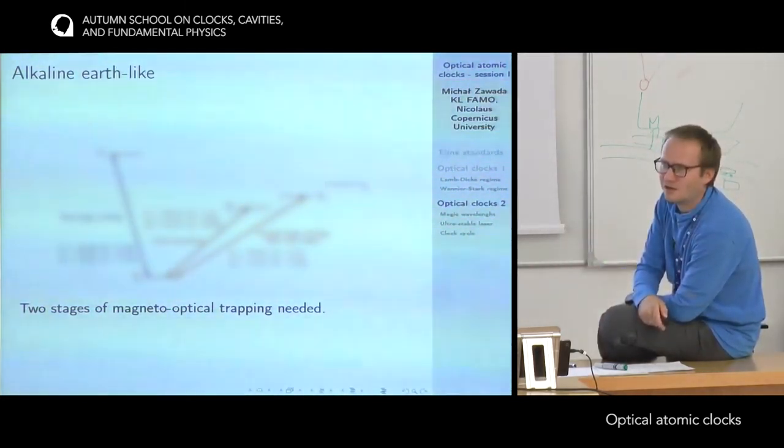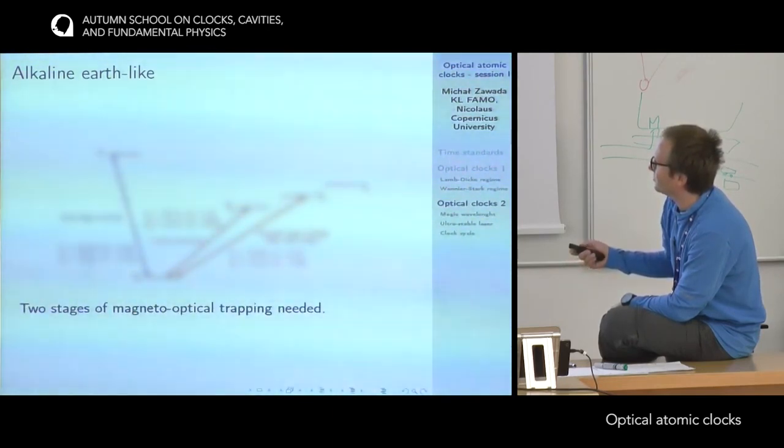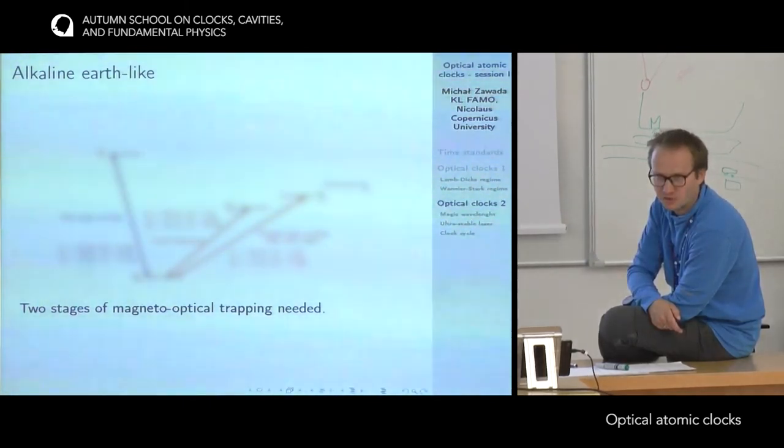Why do you need to do another trap? Why can't you just switch the lasers on the same trap? I don't know if I showed it already. Probably it was somewhere. The point is that the optical traps that we use are quite shallow. They cannot trap atoms that are too hot, and 1 millikelvin in our trap is way too hot to be trapped.